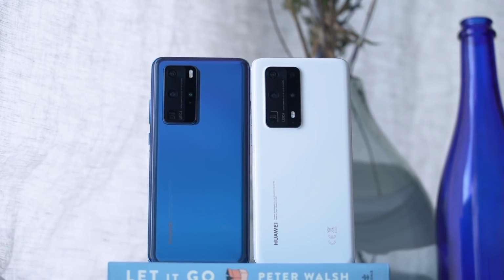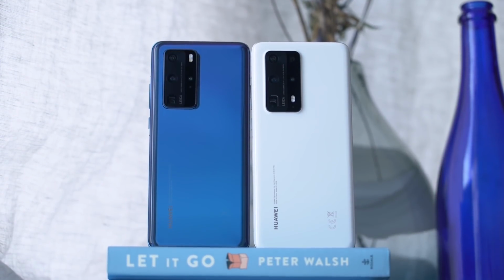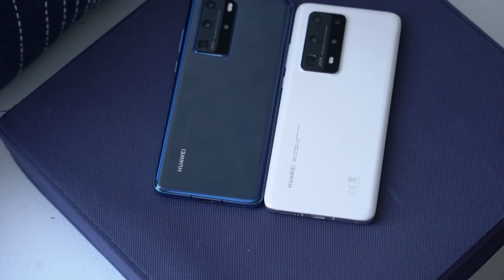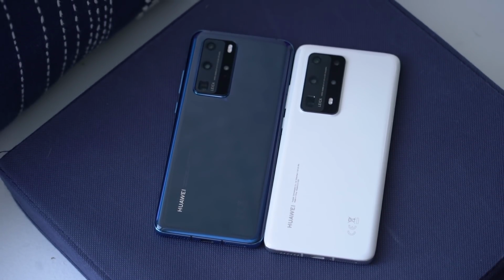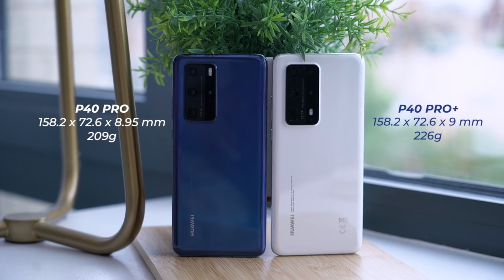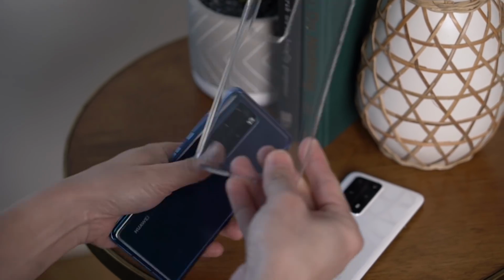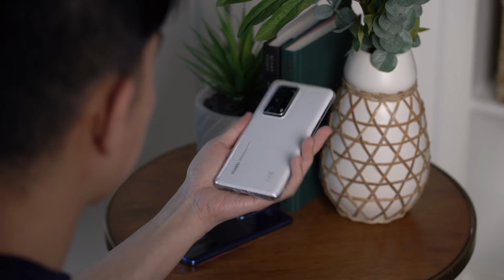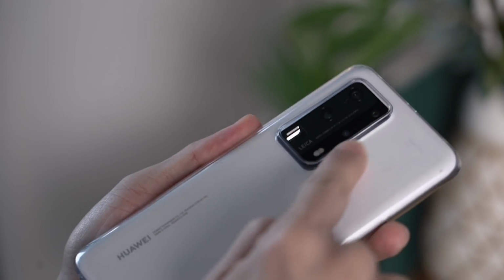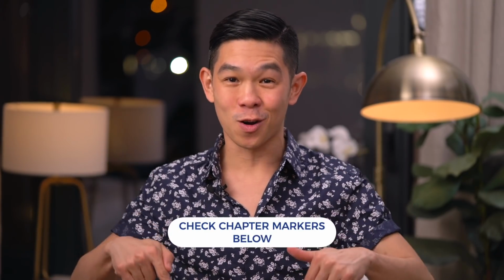From this angle, the P40 Pro and Pro Plus look very similar. Unlike the S20 Plus and its big brother, the S20 Ultra, the P40 Pro Plus is roughly the same size as the P40 Pro. I like how they chose not to make the phone bigger because personally, this is too big for me for day-to-day use. In terms of actual footprint, height, and width, they're the same size. In fact, the P40 Pro's clear case sort of fits the P40 Pro Plus. The Pro Plus, however, is thicker and heavier, and its camera module is larger given its much more complex camera system. We'll dive more into that later, or you can jump ahead by clicking the chapter marker over here.